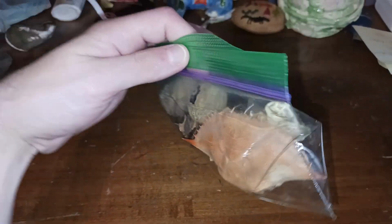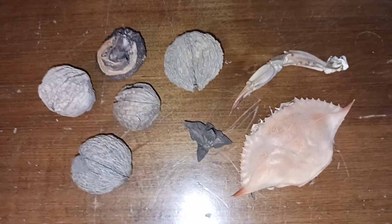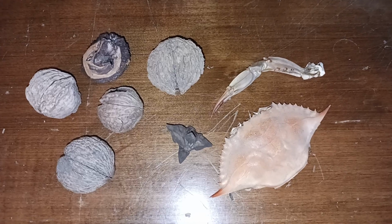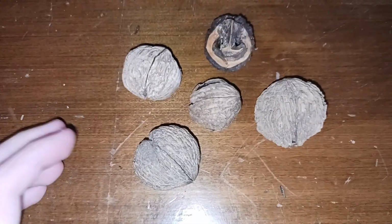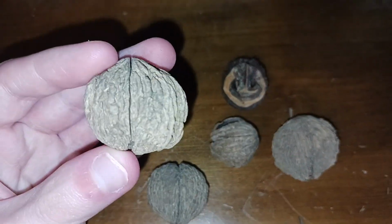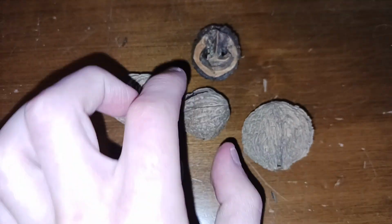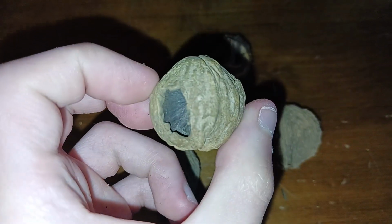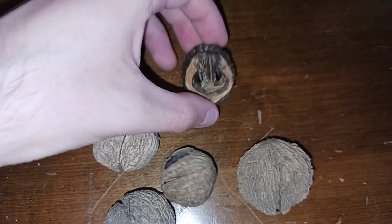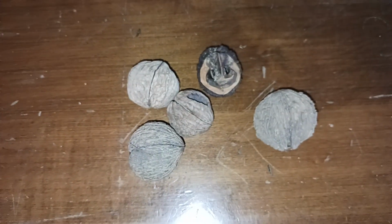Last but not least, we have this bag of goodies here. So let's see what's in this bag. So here are all the little goodies that were in the bag. Let's have a closer look at them, shall we? First and foremost, more black walnuts. See what I tell you. Very common. I have so many of them now. But yeah, more nuts.